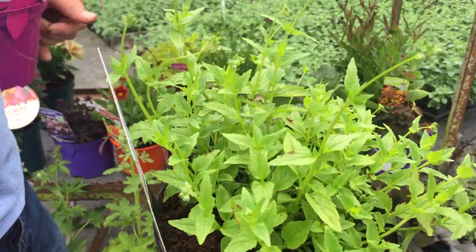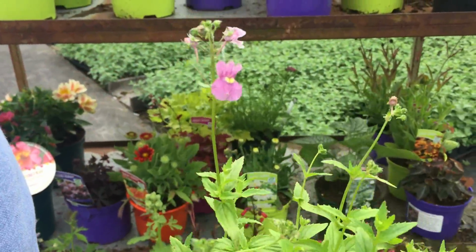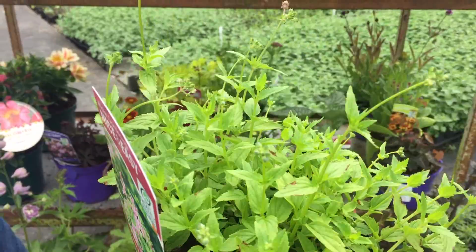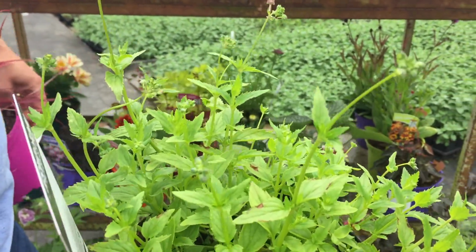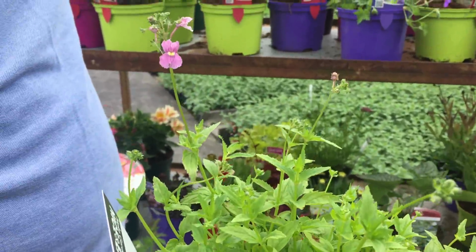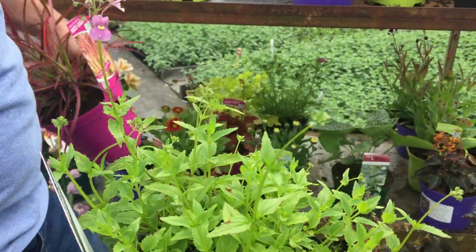Now, a favourite of ours here, and it sells very, very well, is this Nemesia. This is the hardy Nemesia, so this is Nemesia Confetti. So this will come back year after year, and really does get big, and very, very good for pots and tubs, and indeed even hanging baskets.